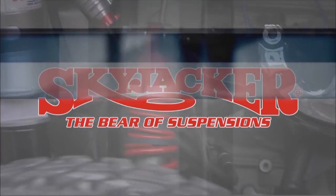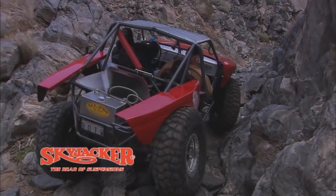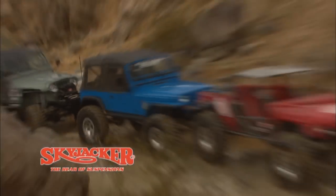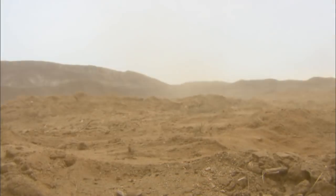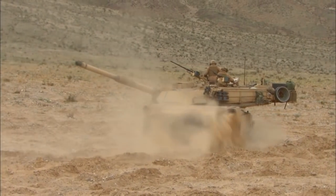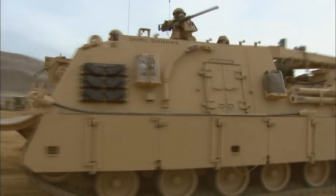Now for the Skyjacker Shock of the Day. Four-Wheeler TV Common Sense Tip number 233. The next time you go four-wheeling with friends and family, it's always wise to ask the landowner's permission first. Otherwise, be prepared for the consequences.